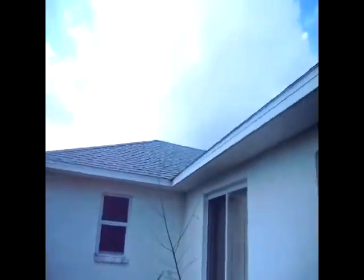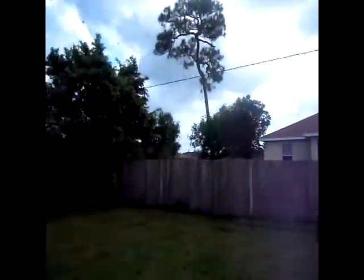Backyard. There's still a well here, so you're not on Cape Coral utilities. Out of the living room again.